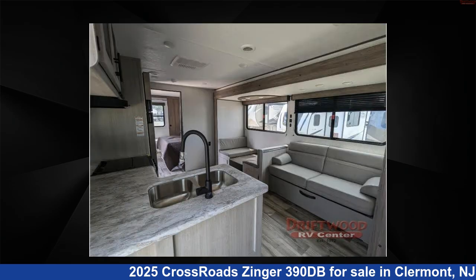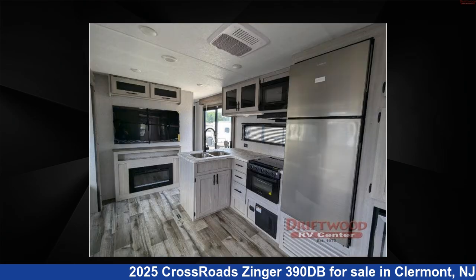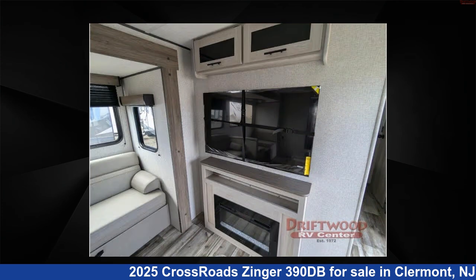This new CrossRoads is 42 feet 0 inches in length and features a granite gray interior, sleeps 6, slide-out, and 45 gallons fresh water capacity. The floor plan layout of this travel trailer features front bedroom, rear bath, 2 entry, exit doors, 2 full baths.